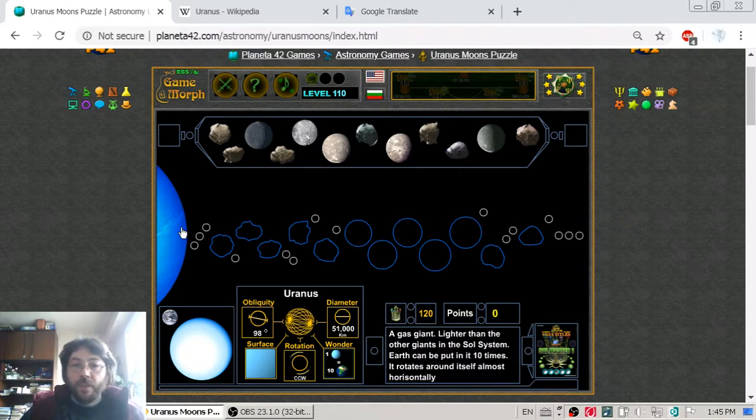Earth can be put 10 times in it, and what is most bizarre about Uranus is that it rotates on its axis almost horizontally, like that, and not like the other planets, almost vertically, with an obliquity of 98 degrees, seen here at the bottom.